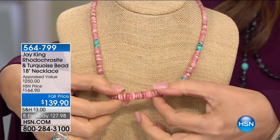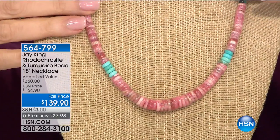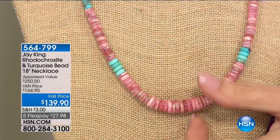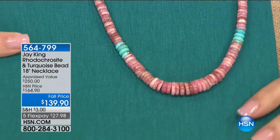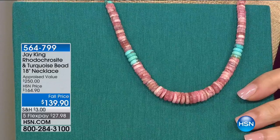Now, I will tell you this. We've got a few hundred of these, and that's it. I have no more of this material. If you want rhodochrosite, if you want this necklace, this is beautiful angel skin, angel peak turquoise, it comes from Chile, that real high blue natural. And this is some of the finest rhodochrosite.